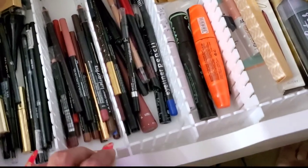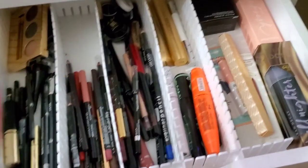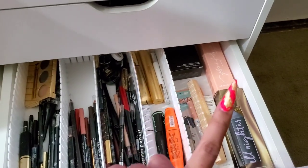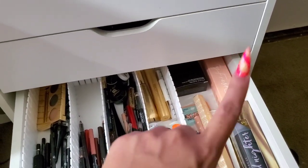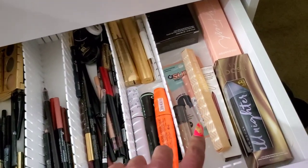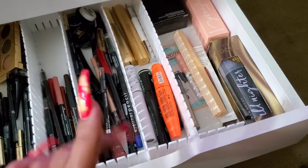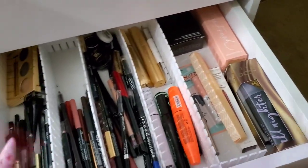So down here, once again, I'm not gonna get into depth with every single product that I have. You will see when I do my declutters. But over here, I just have some backups. That foundation doesn't match me. Probably gonna throw it in the giveaway. Backup of my favorite lash glue, eyebrow pencil, concealer, setting spray, and another Becca Hydra Mist setting powder.